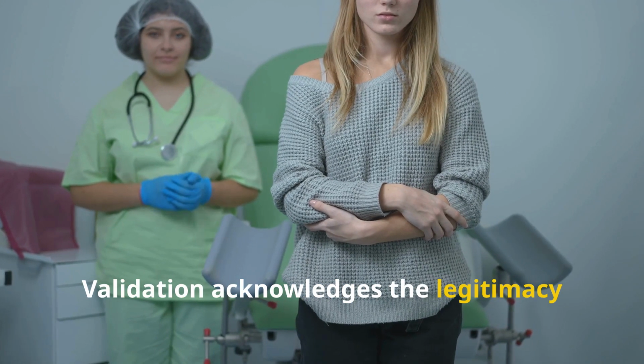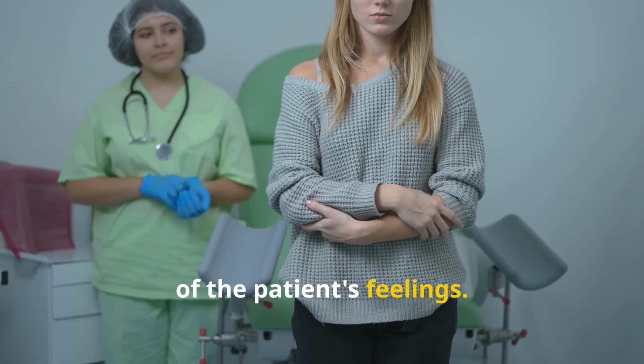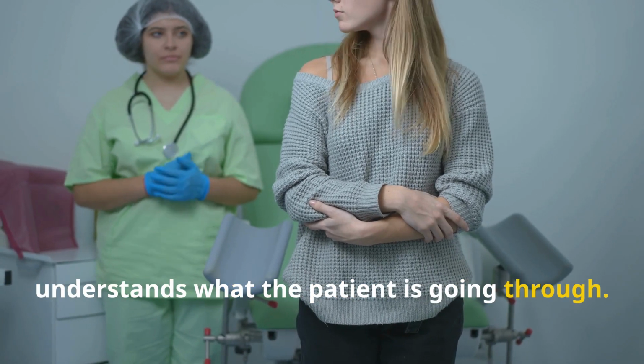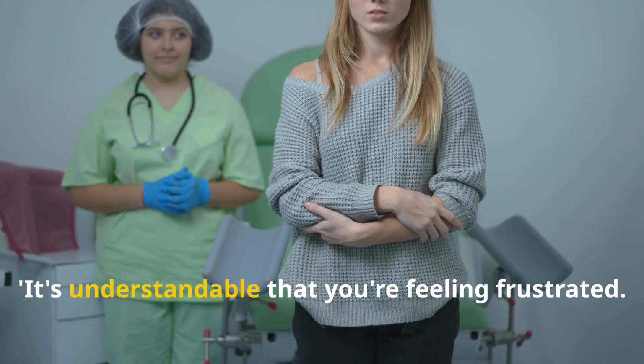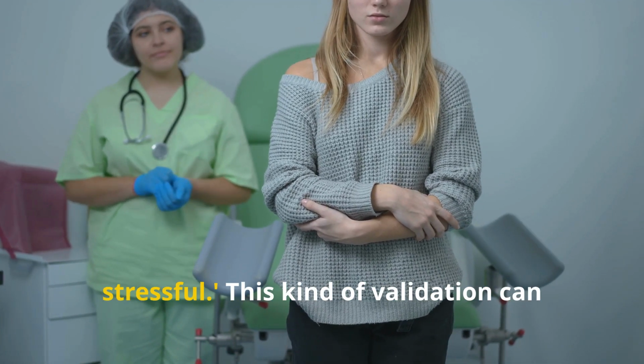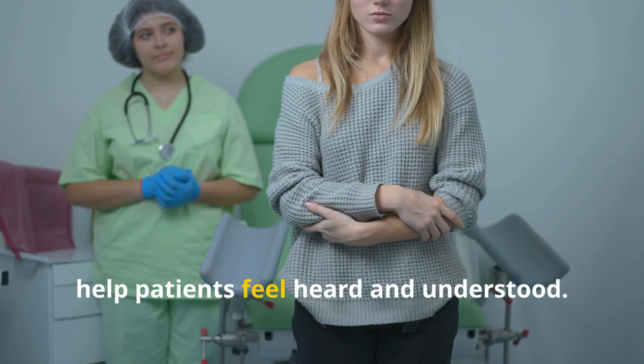Validation acknowledges the legitimacy of the patient's feelings. It shows that the nurse respects and understands what the patient is going through. For example, "It's understandable that you're feeling frustrated. Waiting for test results can be stressful." This kind of validation can help patients feel heard and understood.